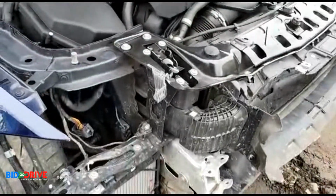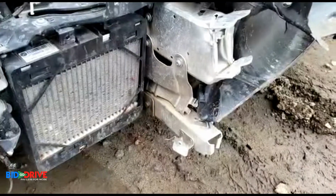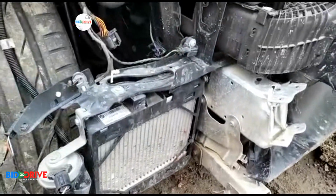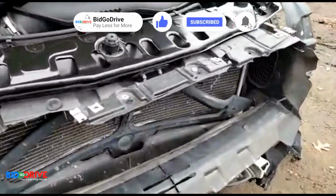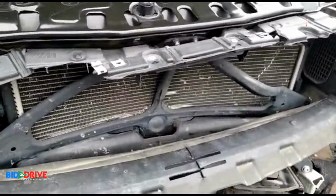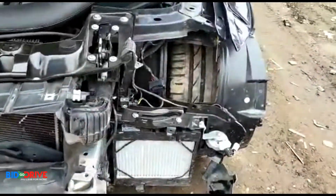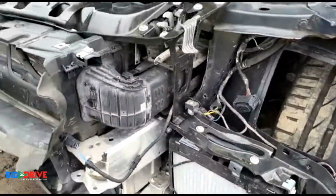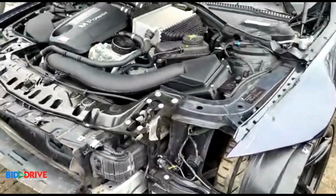Back up a little bit. The bumper support is damaged there. You get a lower bracket there that's damaged. The cooler looks good. You're gonna need the radiator in the front. Frame rails look good. Not too bad. Damage looks pretty easy.